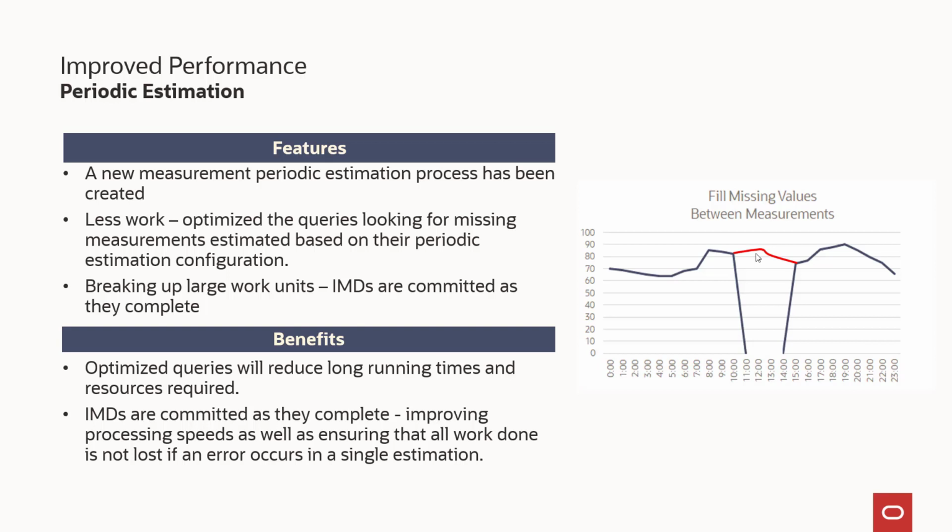It's reading the measurement table, which for most of you will have billions of measurements. With this new process, we will continue to look where we need to find missing measurements, but the queries have been optimized to improve performance. Also, we're breaking up the work units, so IMDs will not be committed in large batches, where in case of a failure you would lose those commits, but will be committed at the IMD level. These optimized queries will reduce long run times and resources required. And as IMDs are committed as they complete, this will improve processing speeds. This will ensure that all the work done is not lost if a single error occurs.